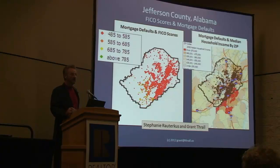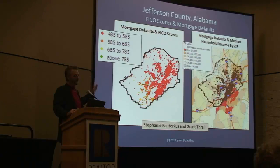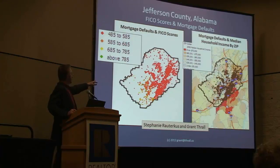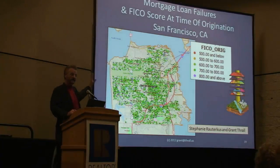FICO scores: don't believe an economist that says, well, it's because of bad loans. Here's Birmingham, Alabama, and using Fed data and some other data, we were able to calculate the FICO scores of the households whose mortgages were going into default. And we said, yes, the red dots in that left map, FICO scores 485 to 585, those are foreclosures. They probably never should have been given a loan. But it ain't that easy.